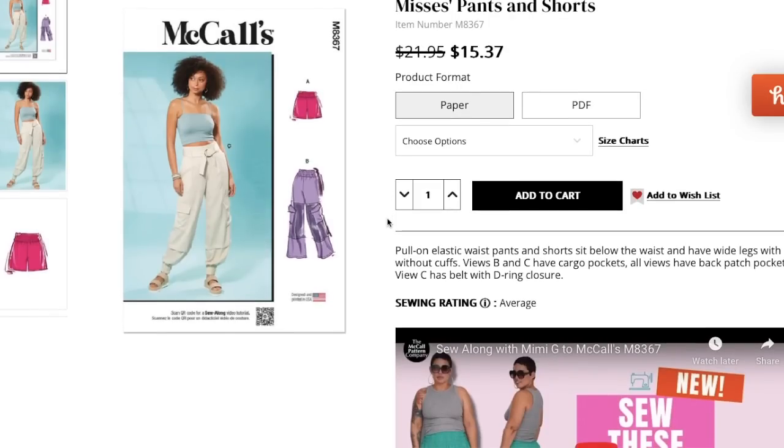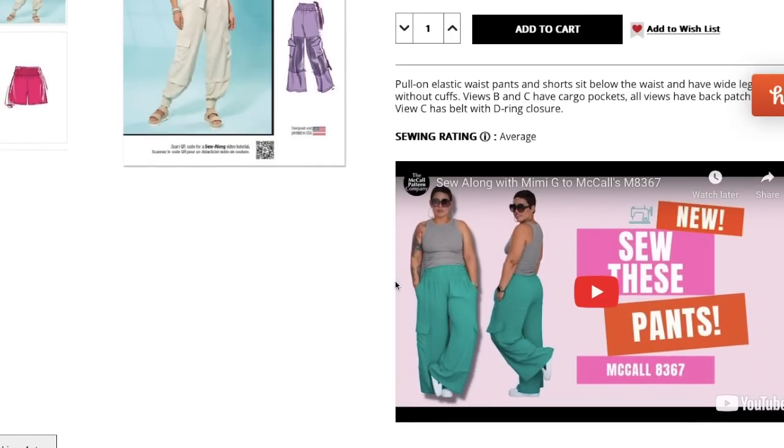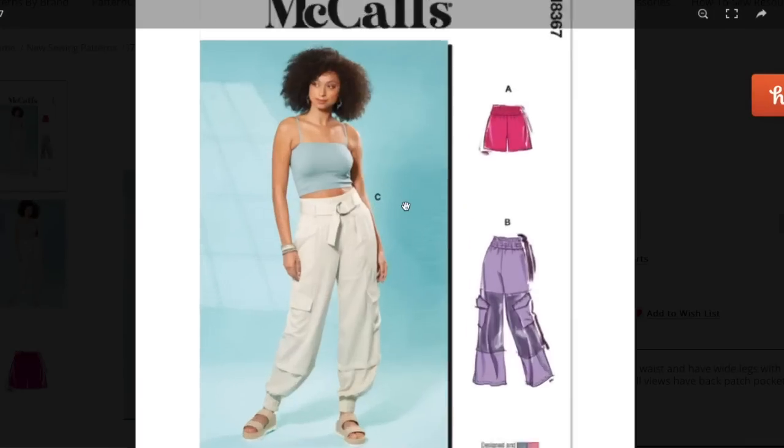Now I can't remember, but this is described as a pull-on elastic waist pant and shorts, sits below the waist and have wide legs with or without cuffs. View B and C have cargo pockets. All views have back pouch pockets. View C has a belt with a D-ring closure. And again, sew along. So sew these pants. So there's a sew along here. Ready to go. Like it's ready to watch.